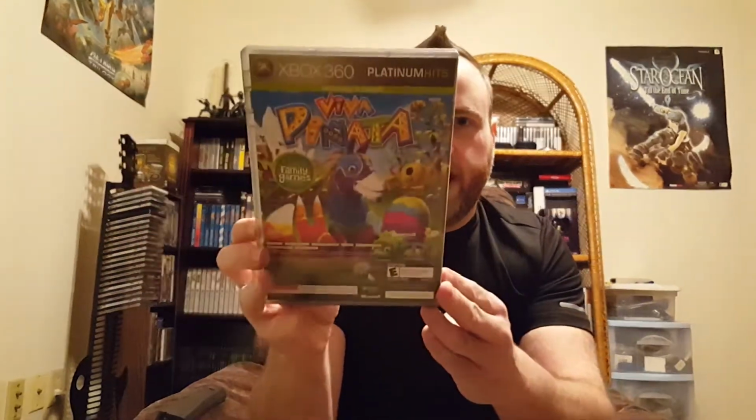Alright, so now we're going back one generation, and we're going to start with Xbox 360. This is the one I found yesterday at Goodwill, randomly. That's Banjo-Kazooie Nuts and Bolts, but it's a weird double pack with Viva Pinata, which I actually already own the standalone disc of. But I really did want to try Banjo-Kazooie Nuts and Bolts. It was poorly received, but you know, I got this double pack for I think $4 at Goodwill.